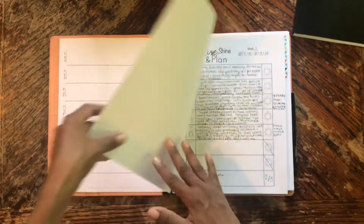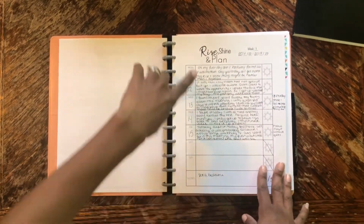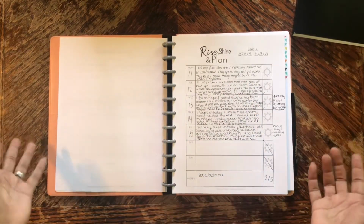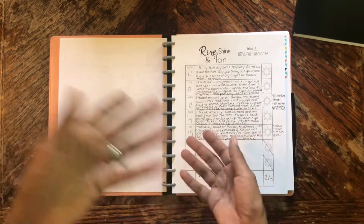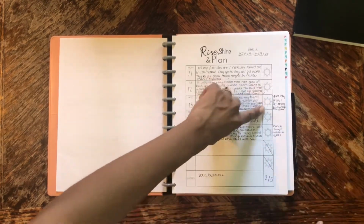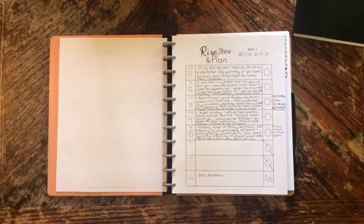Okay, anyway. This is my Rise and Shine and Plan notes. Basically, anything you see or read here is on my Instagram post. So I write it here first and then I put it on my Instagram post. It's just me taking notes of how it's going, like if I slept in, why I slept in, and so on. I have to go in and color these suns here, but I did put a check mark on the days that I made my goal time. So I'll go back and color these yellow because the sun's yellow.